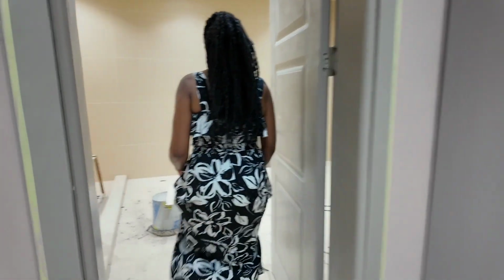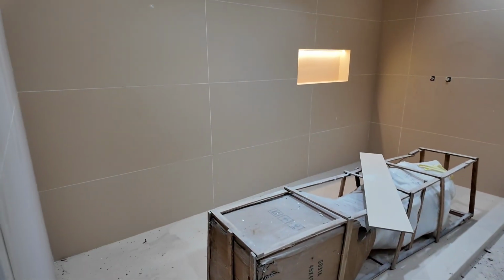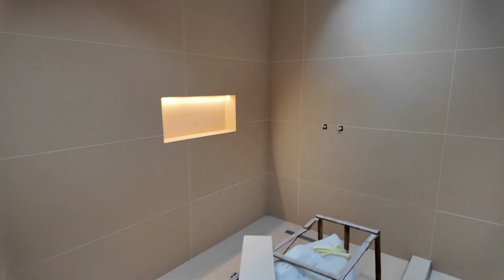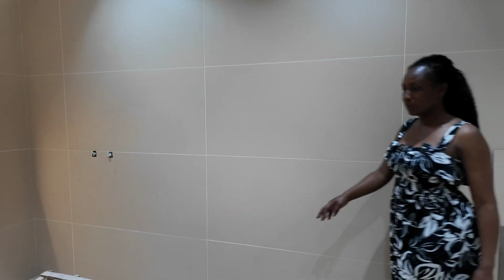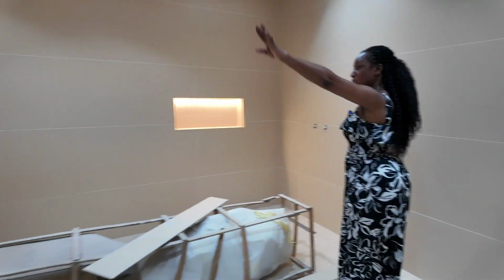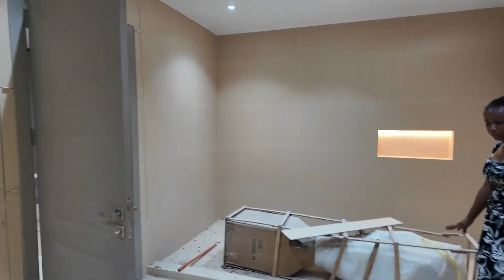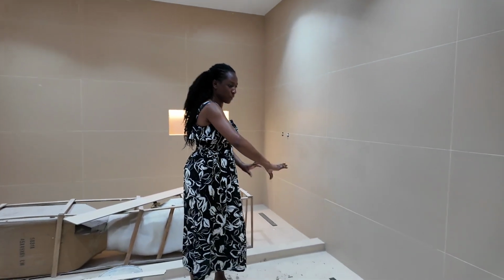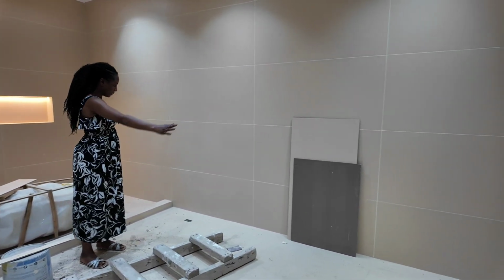bathroom here as well, which is a massive size. My voice is echoing here at the moment, that's how big it is. So you're gonna have this whole section with a glass partition for the shower. And then I've also been told that there's gonna be a bath against this wall here. It's gonna be a bath.